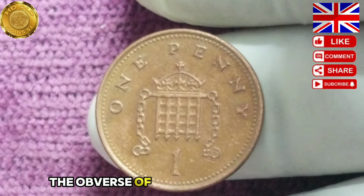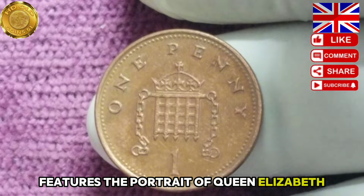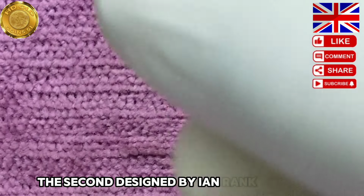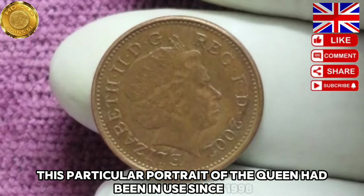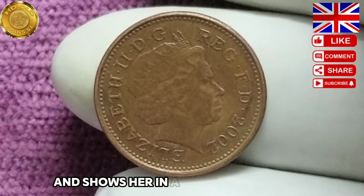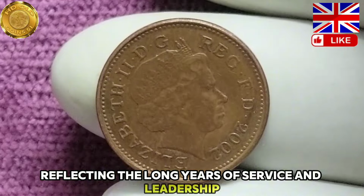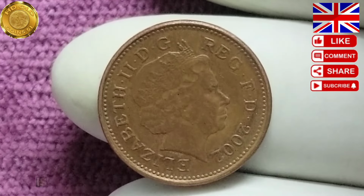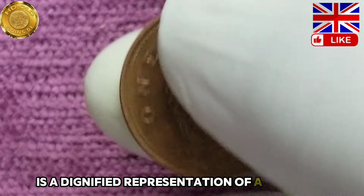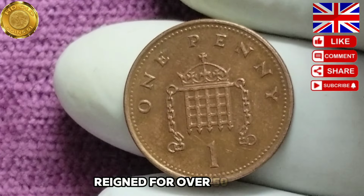The obverse of the 2002 one-penny coin features the portrait of Queen Elizabeth II, designed by Ian Rank Broadley. This particular portrait of the Queen had been in use since 1998 and shows her in a more mature light, reflecting the long years of service and leadership she had given to the nation. The portrait of the Queen on the one-penny coin is a dignified representation of a monarch who had, by 2002, reigned for over 50 years.